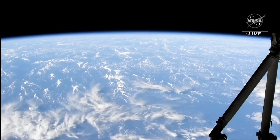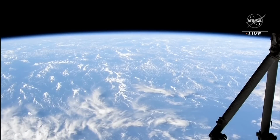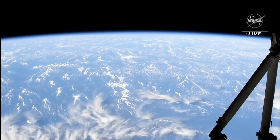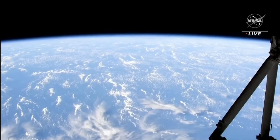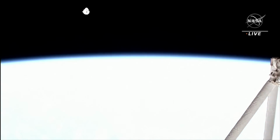So we'll see, in addition to these different views from the space station itself of Dragon's approach, we'll see some views of Dragon looking back at the station. Again, the primary mode of navigation right now is using those Dragon eyes, so using LiDARs for Dragon to essentially get real-time range and range rate information, just telling it how far away it is from the station.